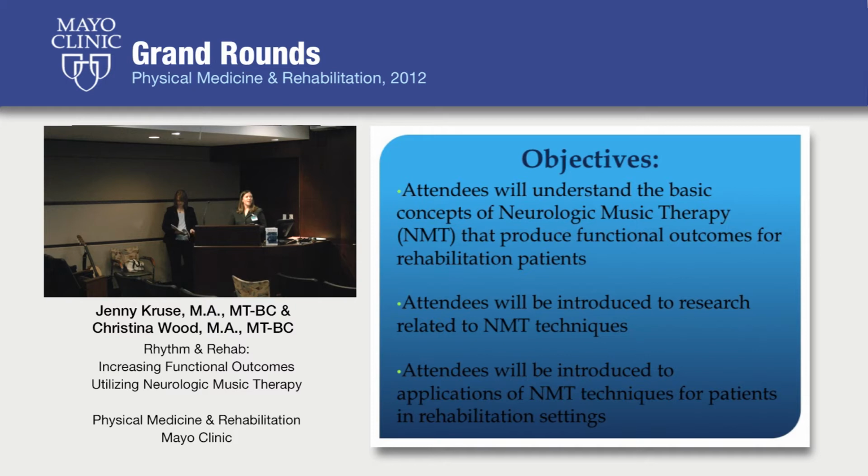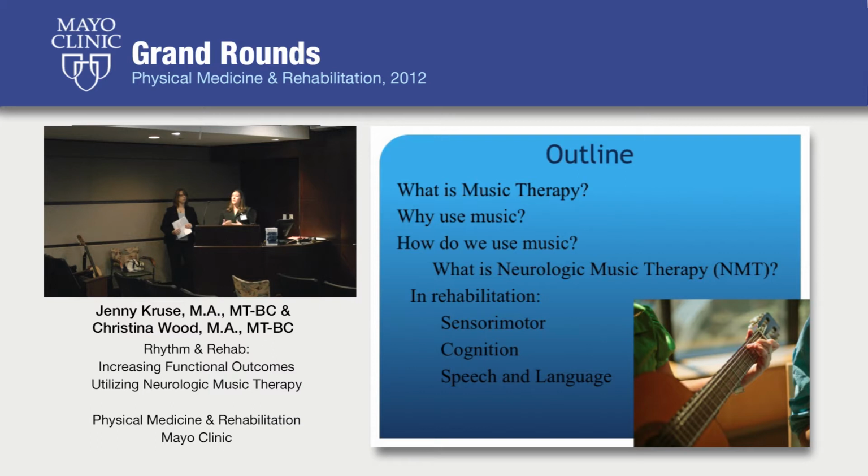And just so you know what to expect, we're going to start talking about what is music therapy and why we use music and how we use music, and then what exactly is neurologic music therapy, because it is a little different, and then how we use it for the three domains: sensory, motor, cognition, and speech and language skills.